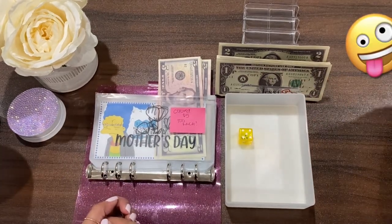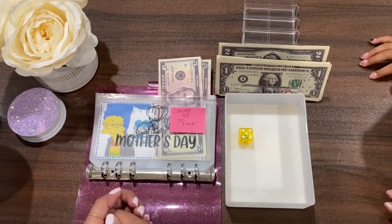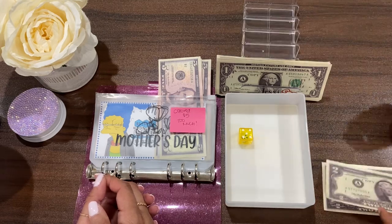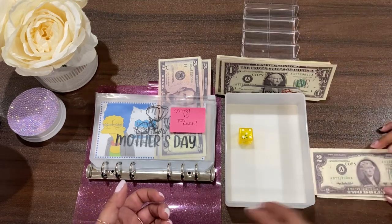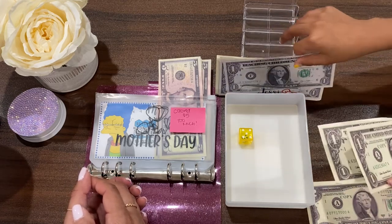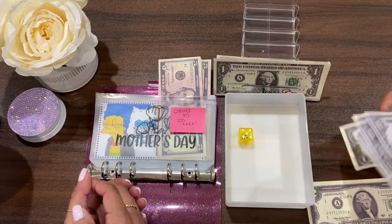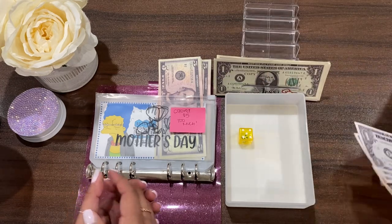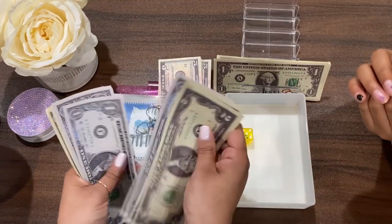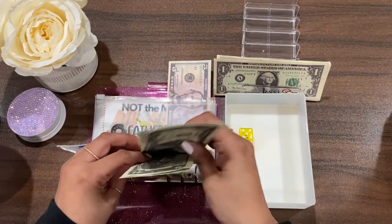How much is that? That's $9. Nine. Yeah, okay, so can you count nine? One, two. This is how much? This is $4. Uh-huh. And then one, two, three, four, five. Okay, so this is nine? Okay, yeah. Let's see. So we have 2, 4, 5, 6, 7, 8, and 9. Okay, perfect. Can you roll again for Father's Day?